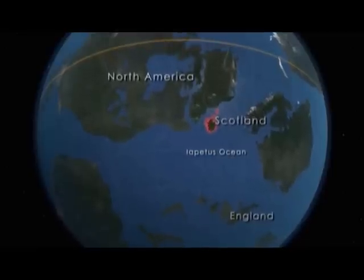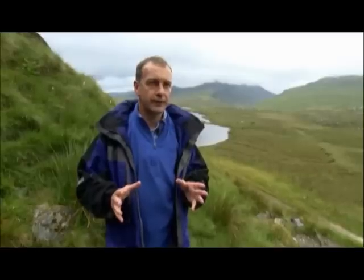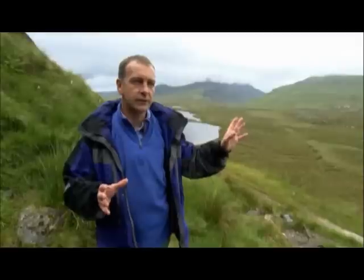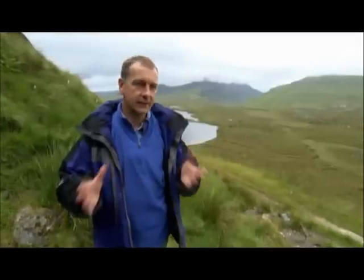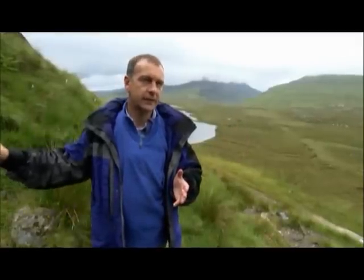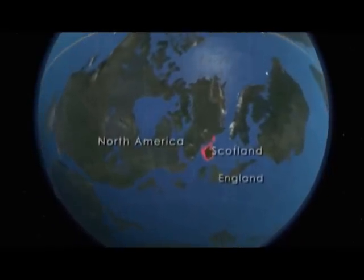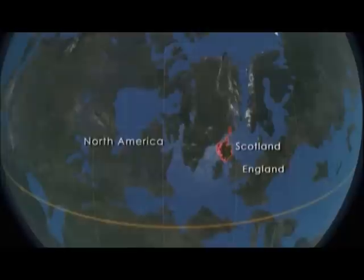But the forces of plate tectonics were slowly pushing the two land masses together. Well, around 450 million years ago, there was a major ocean where we're standing now. It was called the Iapetus Ocean, and it separated America and northwestern Scotland on one hand from effectively southeastern Scotland and England on the other hand. Now, what happened in the 20 million years after that, that ocean closed and eventually was closed sufficiently that two continents collided into each other.